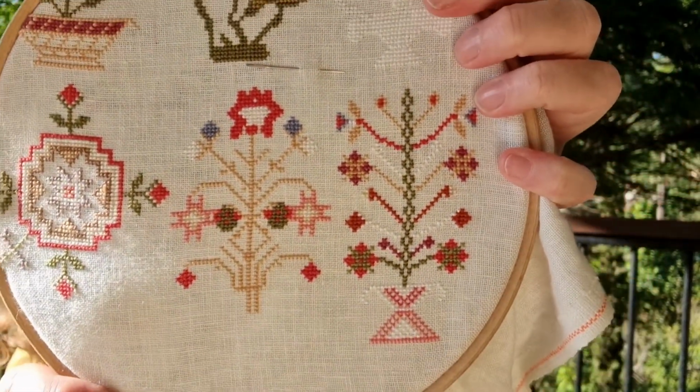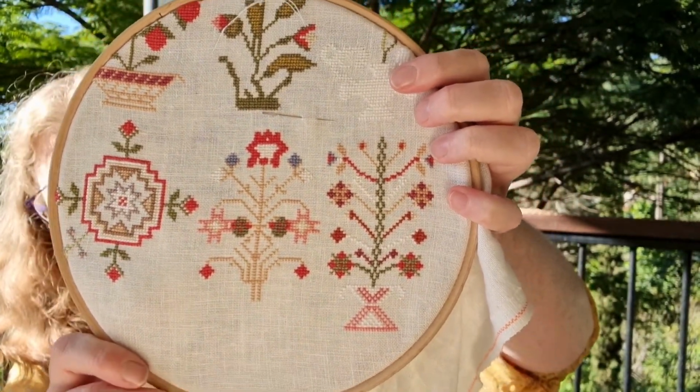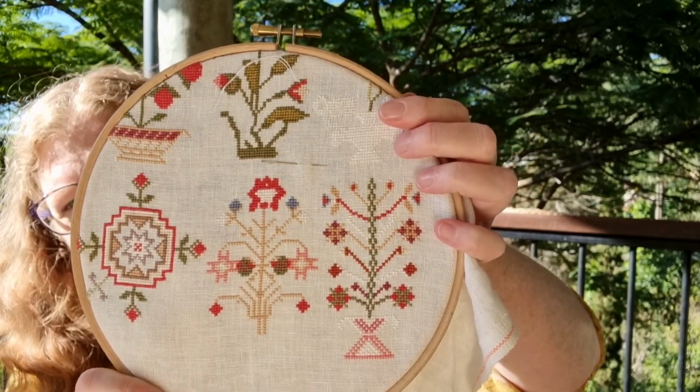It's really pretty. I just love these motifs, all the flowers. I mean, who doesn't love flowers? So pretty. And all the colours just speak to me. So that's going along nicely.